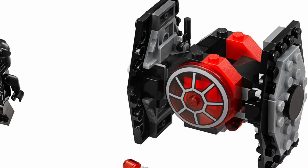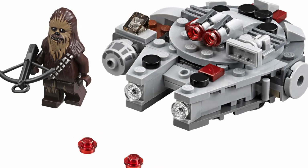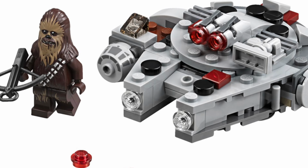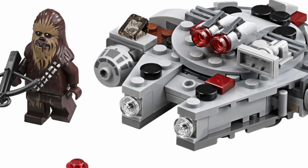Slightly better than that Microfighter, in my opinion, is going to be the Millennium Falcon Microfighter. This one includes Chewbacca with his nice and normal bowcaster. It's got a couple of stud shooters built in on top. You have the rectangular radar dish, and very nice angling all around by LEGO on the actual build of the Falcon.